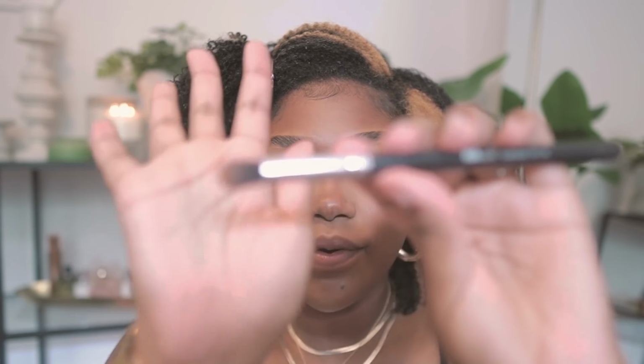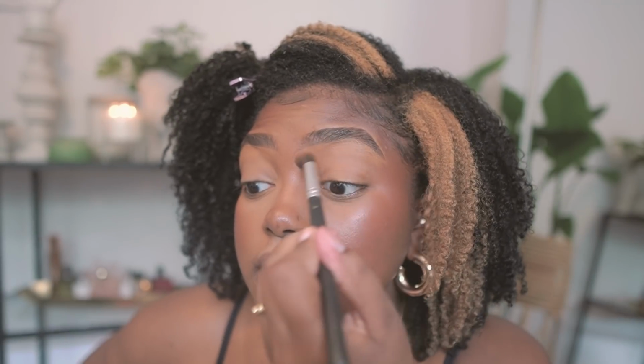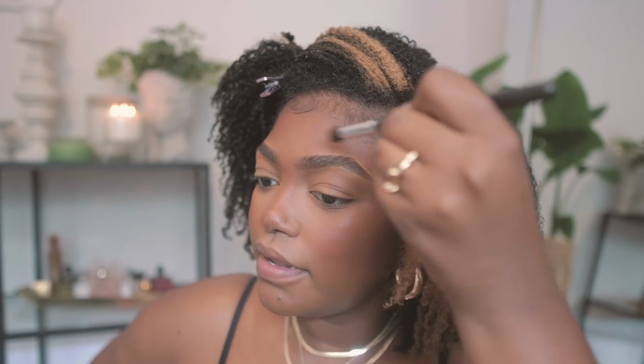And then the final step, you have to make sure to blend all of this out. So I'll use the AOA Studio High Def brush. This is E104, and it's just like a fluffy, denser blending brush. And I'll go under and blend it out. Make sure it's not too harsh at the beginning, and blend out the top.